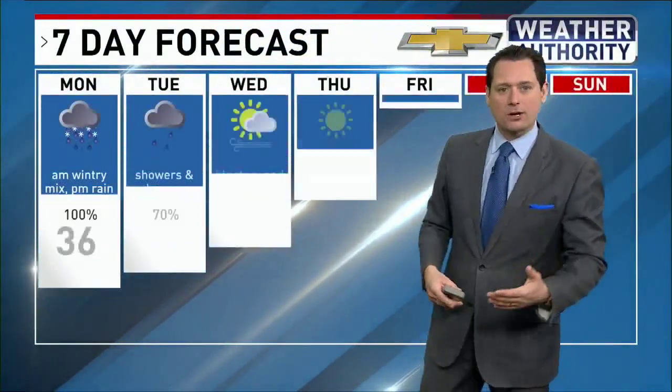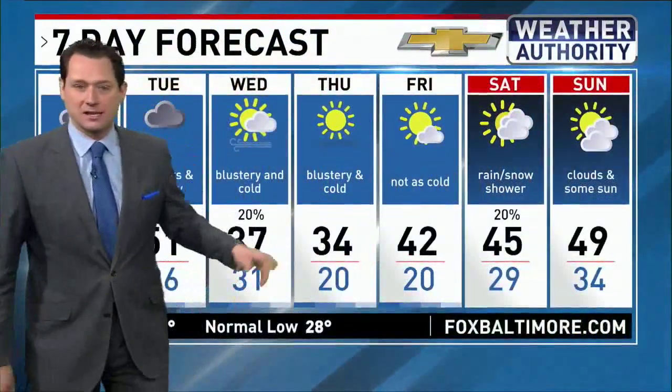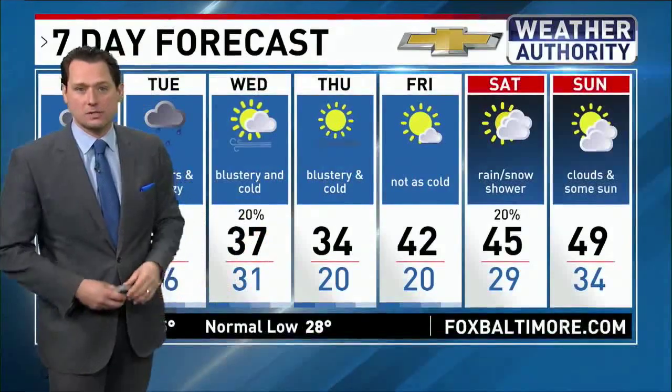And your 7-day forecast, we're 51 and raining on Tuesday. And then another slug of dry but cold air for Wednesday and Thursday. Ever miss a forecast? It's always there on the bottom and side of your screen, even during commercials, on our morning news ticker.